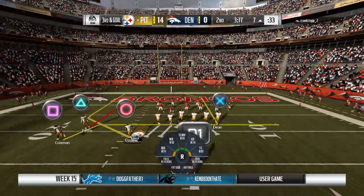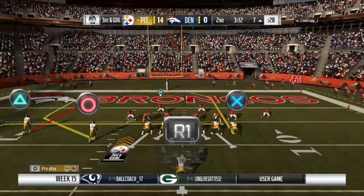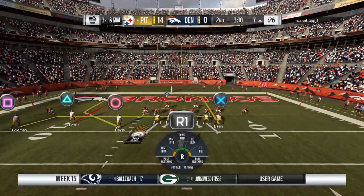Defensively, they're in a prime spot. And I think the defensive guys are probably expressing themselves to them as well. I wouldn't run it here, guys. You might want to try throwing it.